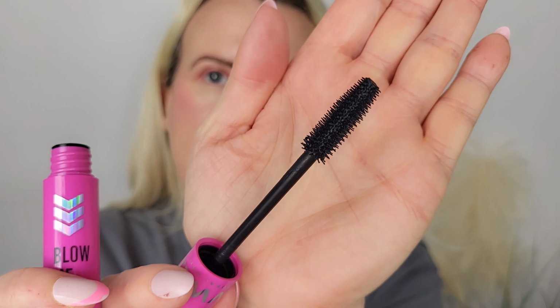Look at the difference in just one coat. That's why it shocked me so much. That is what I would normally get from 2 coats, but that's just the first. I think that's really impressive. I'm going to let that dry down, then apply the second coat, and we'll compare the 2 eyes. So just going in with the second coat now. So there's the second coat.